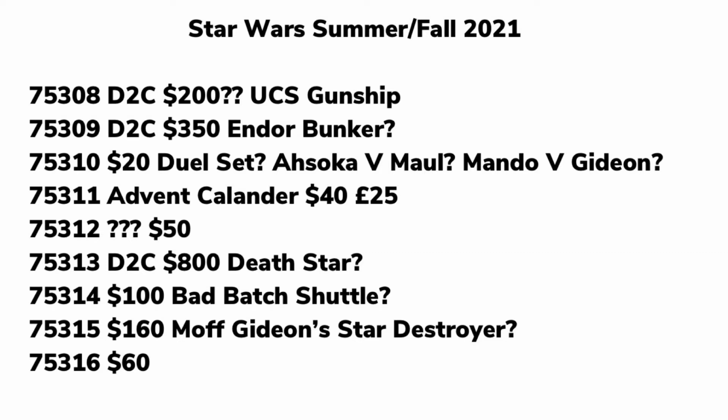And then the 75312, we have nothing for this. I have no ideas, but then I did have one idea that I sort of remembered. What if it's a scaled down Y-Wing? So we've already got the X-Wing and we've already got the TIE Fighter, and they've both been, I guess it was like pounds and dollars. So yeah, I don't know, it sort of makes sense that they could do that. They could really thin down the wings quite easily, I think, like the tail ends of it.